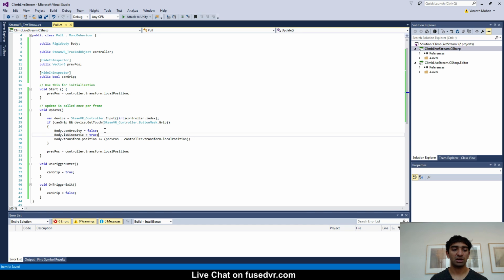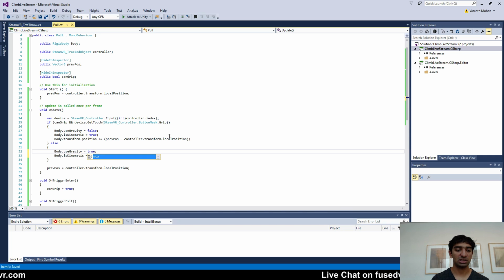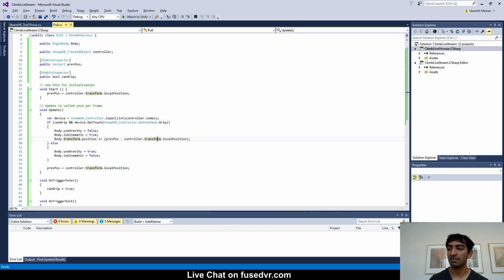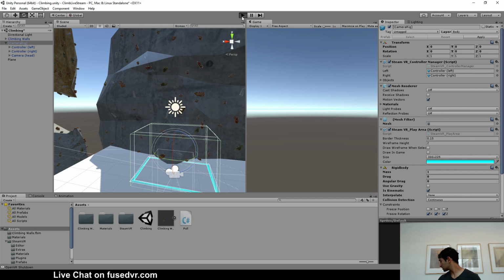The order of these doesn't matter, but we're basically saying don't apply any physics when we are holding onto these grips, because it's unnecessary since we're doing this dynamic motion of just moving the transform. And then the obvious next thing is if we're not holding down the grip, then let's reverse these properties. So this is useGravity true so that we actually fall down, and isKinematic is false. So we can try this out now and see what happens.